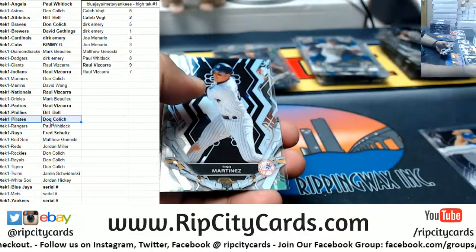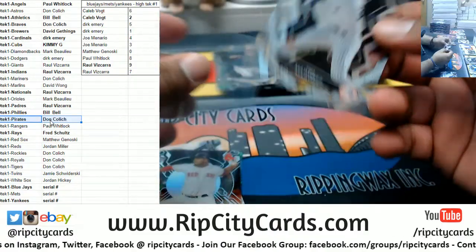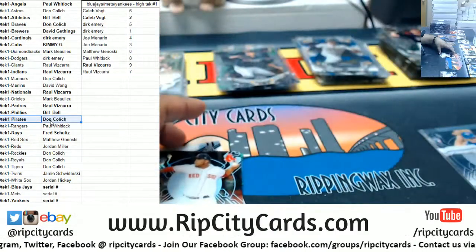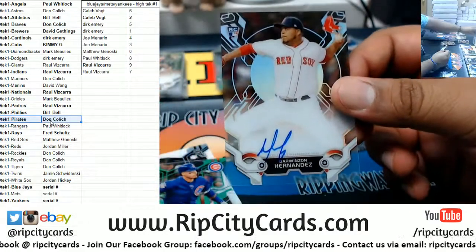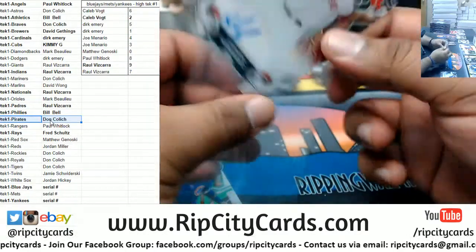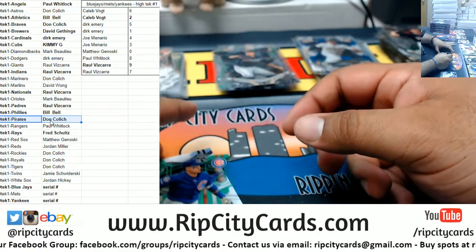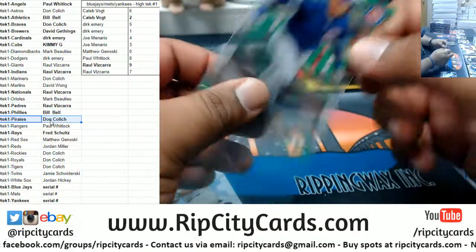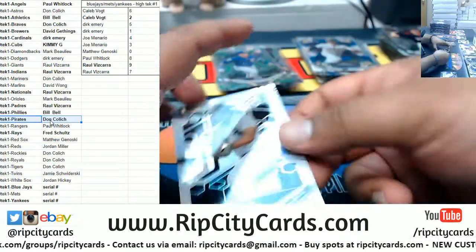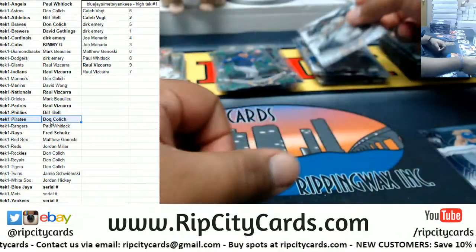Kluber. All right, that's a filler team. Tino Martinez, Yankees base card. Got a random that. For the Red Sox, Jarwinson Hernandez, the rookie auto. Cubs, Javi Baez to 150. Jose Abreu, White Sox.